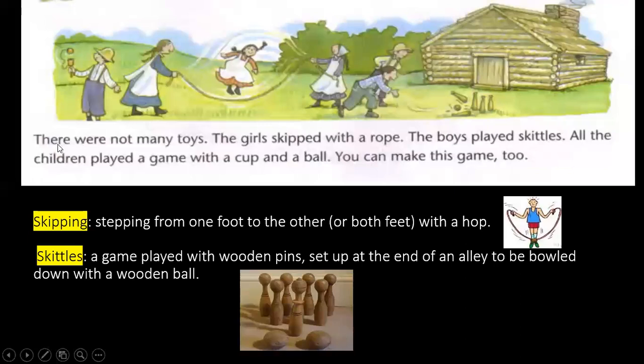The next paragraph: There were not many toys. The girls skipped with a rope, the boys played skittles, all the children played a game with a cup and a ball. You can make this game too. So in the past, there weren't many toys. There were only limited games that the girls or the boys played. The girls skipped with a rope. What's the meaning of skipping? Stepping from one foot to another or both feet with a hop. Look at this man. He is skipping with a rope. He's using a rope to hop, okay?